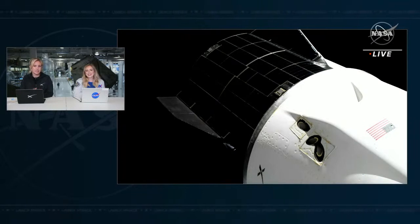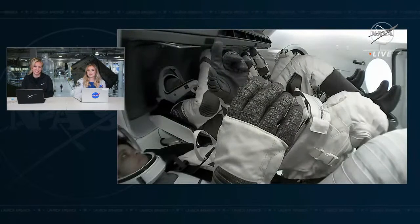Now, we are expecting that go, no-go poll to occur in about 2 minutes or so. Again, that is basically the last poll for the mission operators to make sure that everything, both on board Dragon and on board station, is confirmed between here in Mission Control and Hawthorne, as well as Mission Control at NASA's Johnson Space Center, for all teams to make sure that everybody is thumbs up for undocking from the International Space Station.